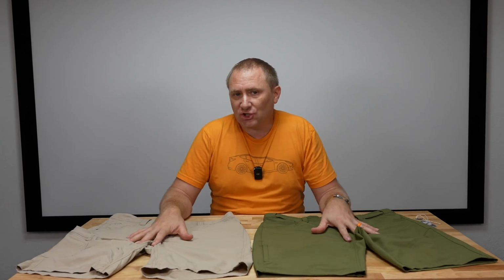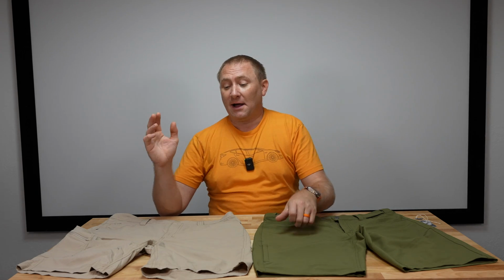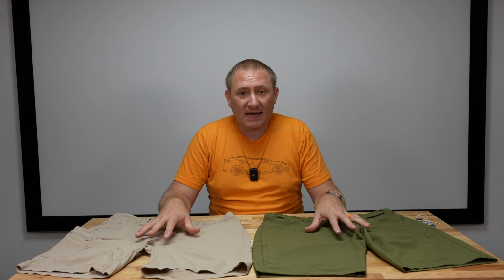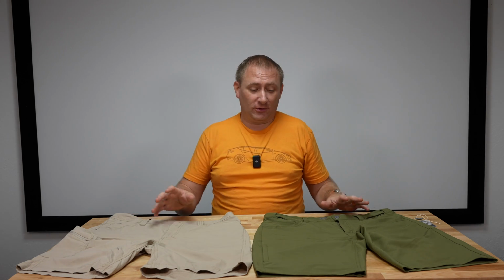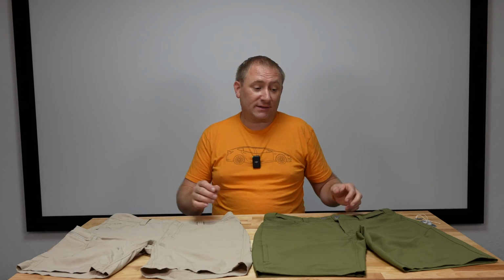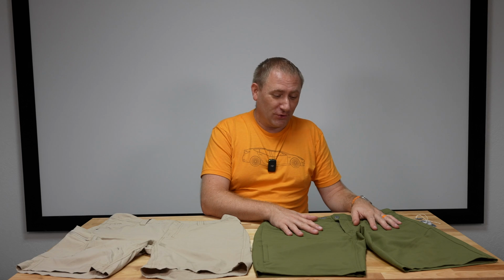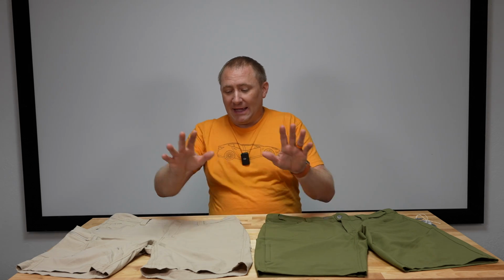Both of these shorts are shorts that I regularly use. Even after I got finished with reviewing them, these are still in my main collection because I enjoy these pants. These shorts are very comfortable. If I was to purchase one of these, I think it's pretty obvious, I'm choosing the Alpine Mtn Pro short. I love them. I like the fabric. I love the stretch. They're super comfortable.